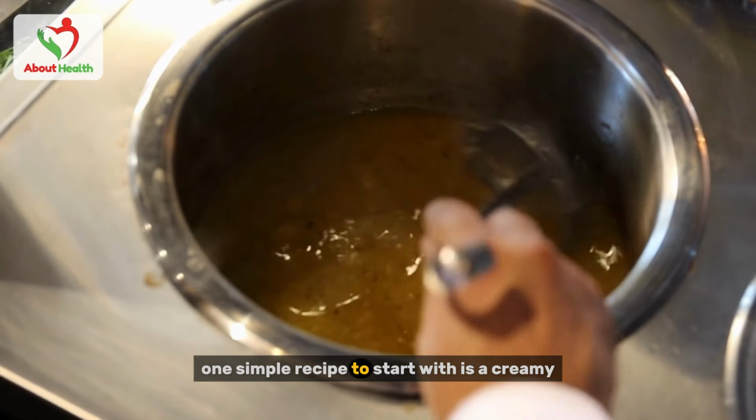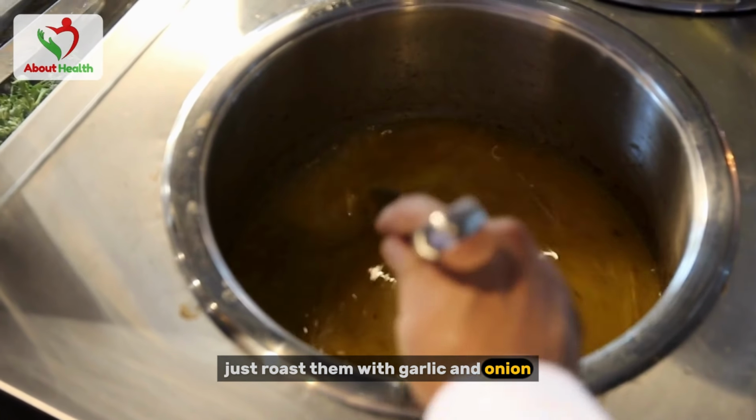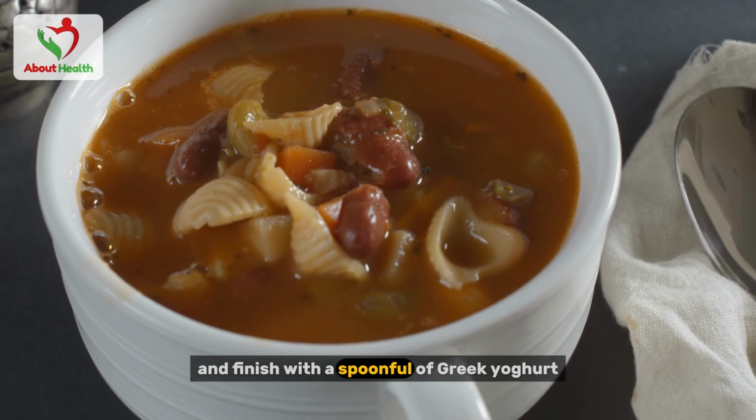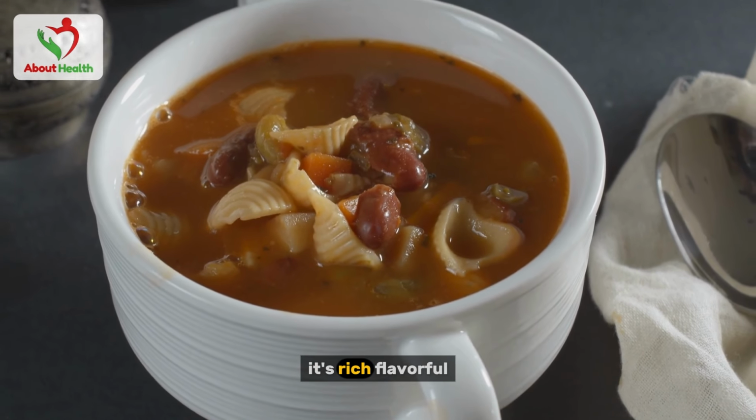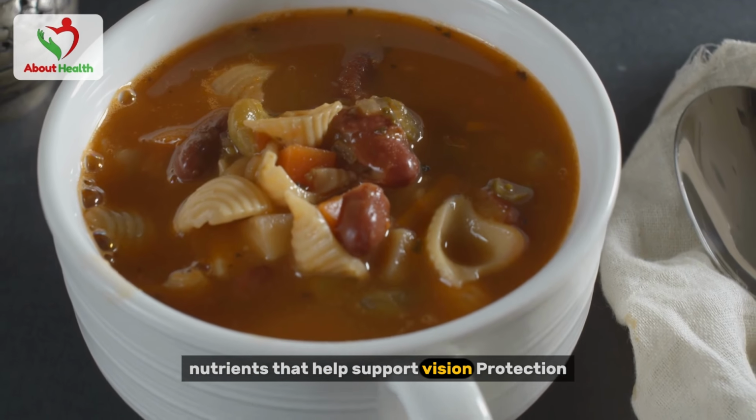One simple recipe to start with is a creamy purple carrot soup. Just roast them with garlic and onion, drizzle a bit of olive oil, blend until smooth, and finish with a spoonful of Greek yogurt. It's rich, flavorful, and packed with the very nutrients that help support vision protection.